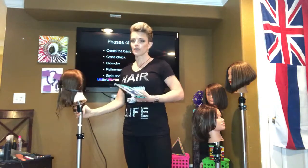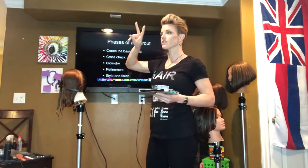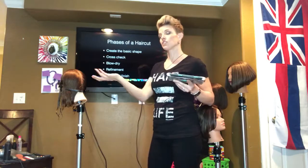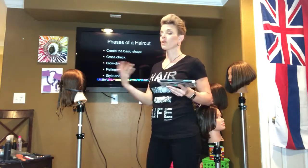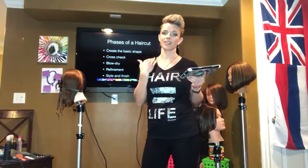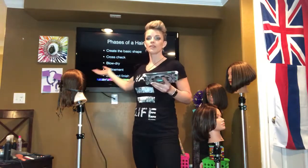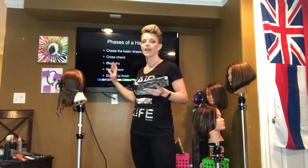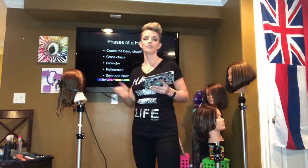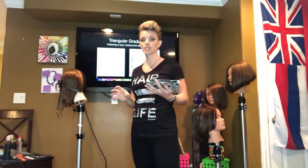Who can tell me what the first phase of a haircut is? Create the basic shape. Yes, what's the next phase? To cross-check. How often do we want to cross-check? Right, every 2 to 3 sections. We wouldn't want to wait till the whole haircut's done and see that we accidentally cut this side an inch longer than this side. Next, we are going to blow dry. Fourth, we're going to refine. And last of all, style and finish.